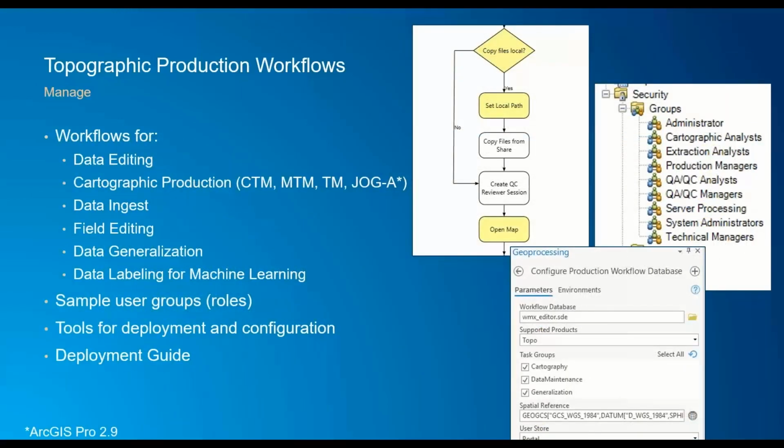So what do you get out of the box? In the production mapping product data installer, you get workflows for data editing, which can actually use our defined schemas in defense mapping or your own data schemas. Cartographic production workflows, which are a little more tailored to those key products such as MTM, TTM, JOG-A, CTM products we support in defense and production mapping out of the box, and some other workflows to help you ingest data, data generalization. So that's fully automated workflows running those models for generalization that John mentioned.